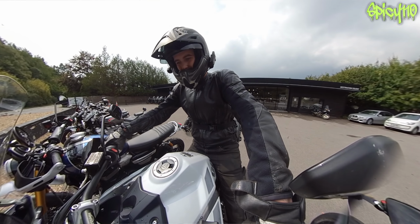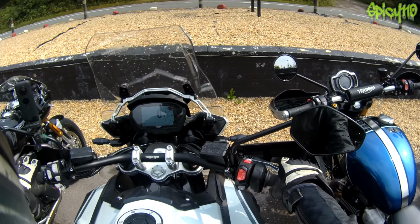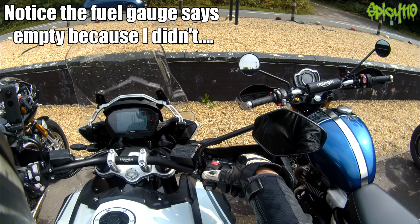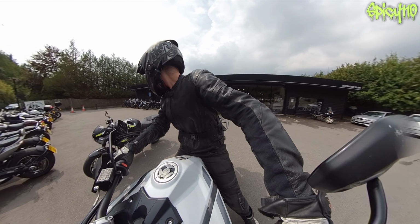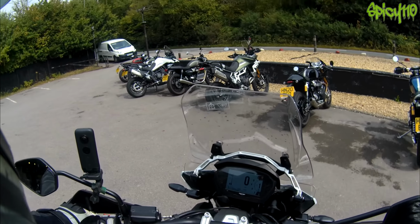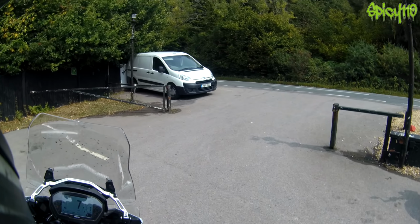Triumph Tiger 1200 Alpine SE, so a special edition Alpine one. This is the more road orientated one. Keyless ignition, all of that jazz. Oh, and it's a big one. Oh, okay, get used to that clutch. Let's go.